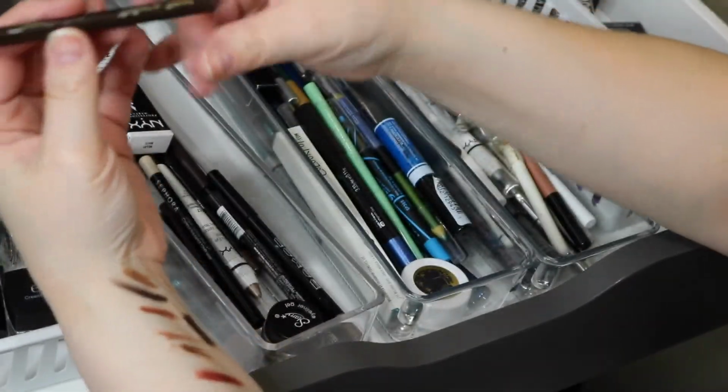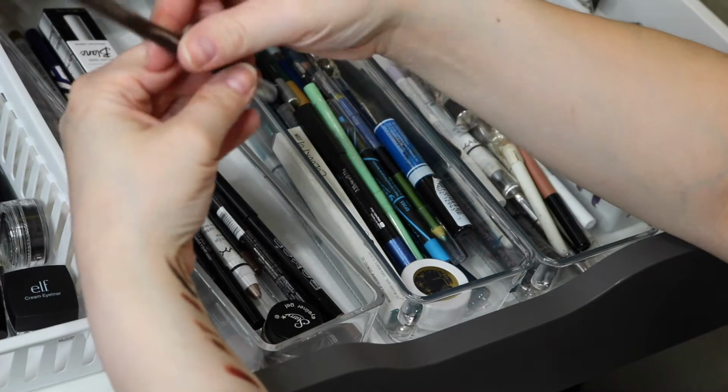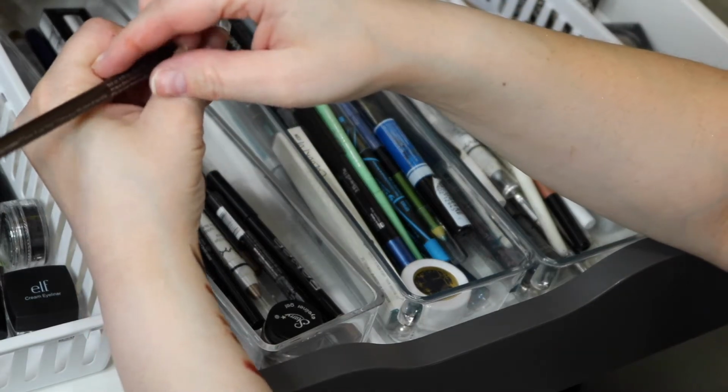Alright, next up is another Wet n Wild pencil. This one is in Mink Brown.